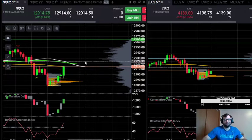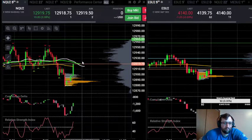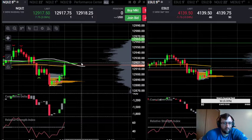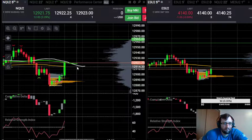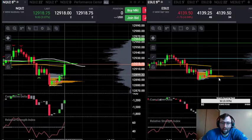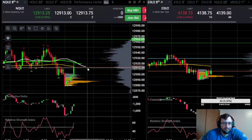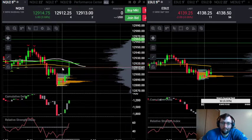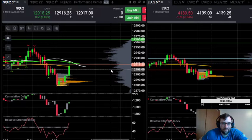Nasdaq's getting a good push to VWAP. ES is slowly falling behind, but getting up there itself. Got the push into the 20s. Let's see how it reacts here. Got a good bounce there. ES came right up to VWAP. If the ES doesn't crack VWAP, I may be interested in it then, but right now I'm not interested in a whole lot.